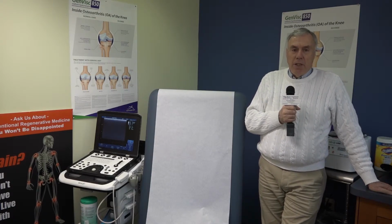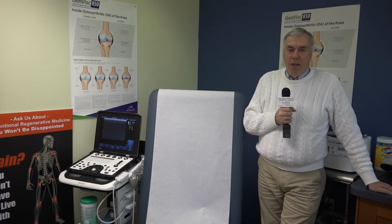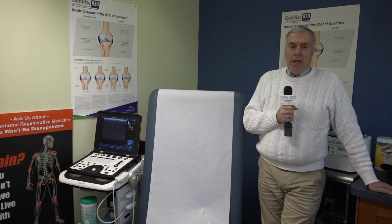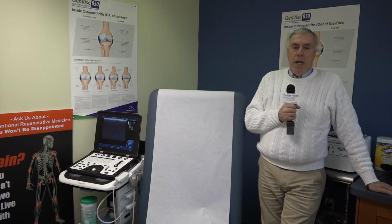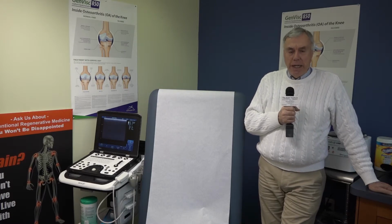Now what happens is we take these cells and we combine them with PRP, and it's one of the other services that we do here. It's called platelet-rich plasma. And if you go to the platelet-rich plasma section, you will see what that is. The good thing about this is it has a tremendous amount of growth factors in it. So we mix them with the human umbilical cord stem cells to be injected into the site.